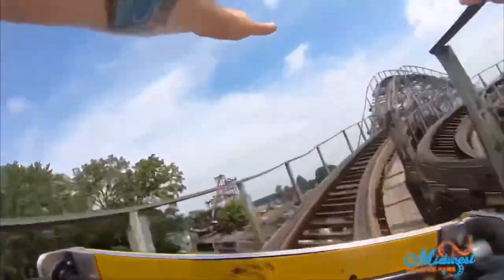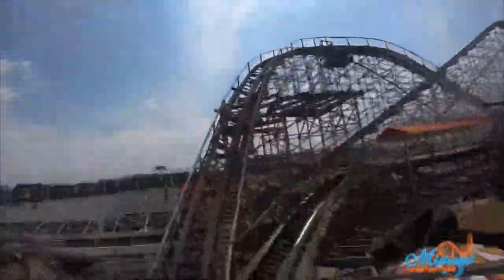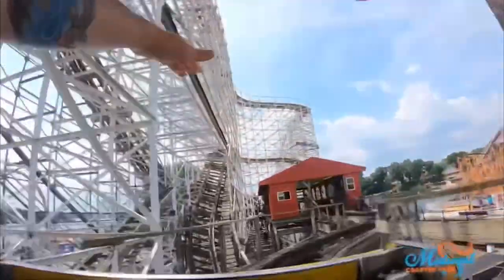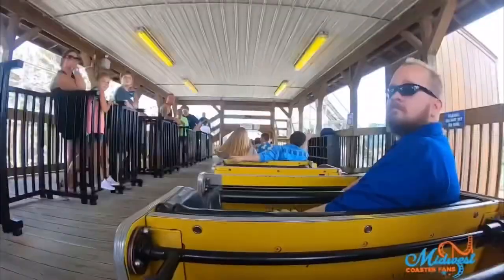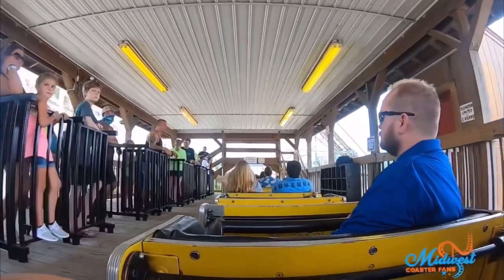And then you're going to come out of that helix. You're going to hit another airtime hill, right turn, another airtime hill, and you're going to go flying into this final brake run. Now, if this park wanted to in the future, my understanding is they could possibly add another train to this.